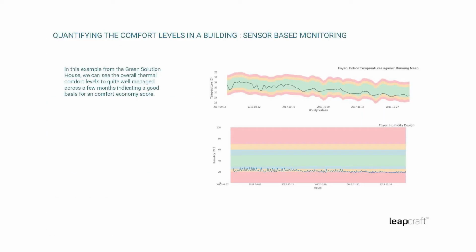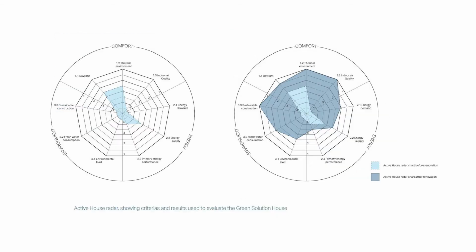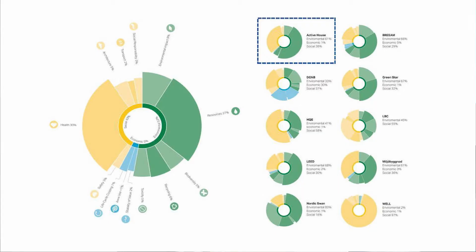But also these longer term post-occupancy evaluations, tracking the comfort levels in the building, and then tracking those over longer periods of time as well, not just over days, but over years, and how the building can therefore learn. So I think these two things about comfort and about daylight and well-being, you can really see the relationship between Active House and the case study there. And you can see the light blue is the building before refurbishment, and the dark blue is the improvement after the Active House refurbishment. So the comparisons then.